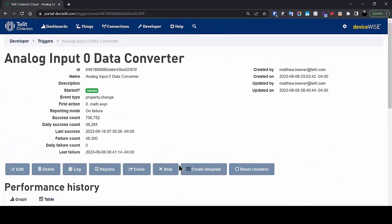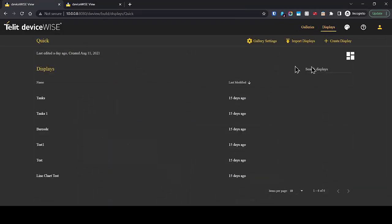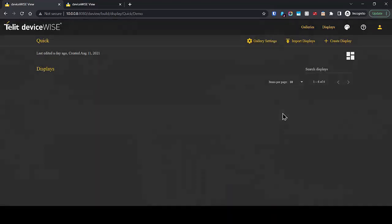Now, further than just the data collection, the management, and all those pieces, let me show you how we can do visualization as well within the DeviceWise platform. Now, this could run either at the very edge, completely offline, or in the cloud, however you want to do it. I'm going to create a new display here. I'm just going to call it demo.